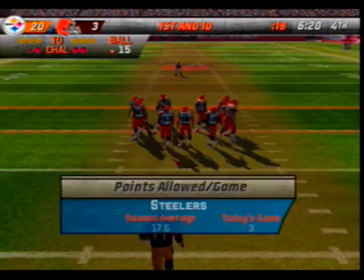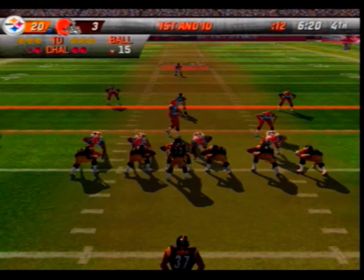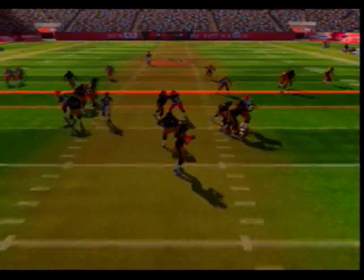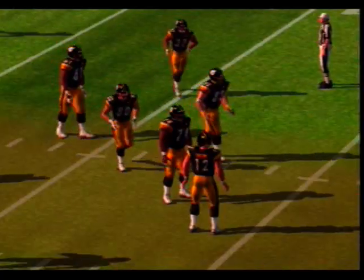First and 10. Ball on the 15-yard line. Lewis, the lone back, tucks it away, fakes the handoff. Throwing. It's batted away. Warfield ran the short pattern, but couldn't hold it in. Larson with the coverage.